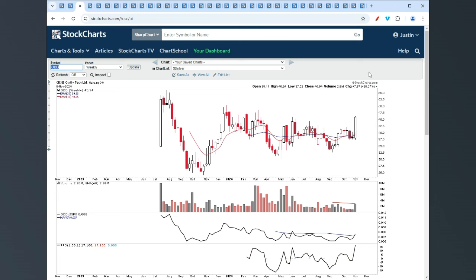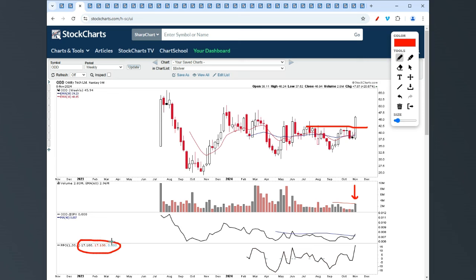Another artificial intelligence stock that has already reported earnings, ODD. This one is also a recent IPO coming out of a base. Volume did accelerate last week. The good thing about this one is it's not extended really at all right now, which is great if you're doing new buying.